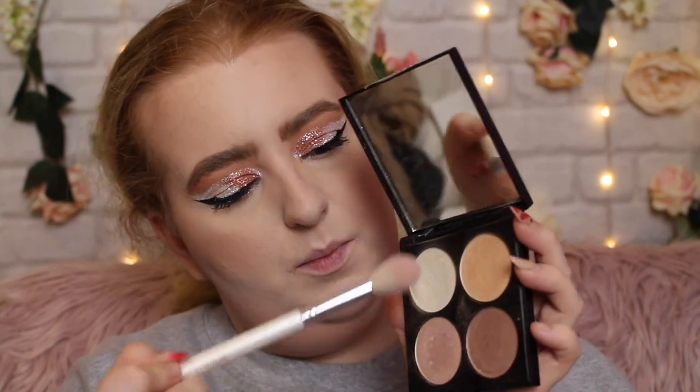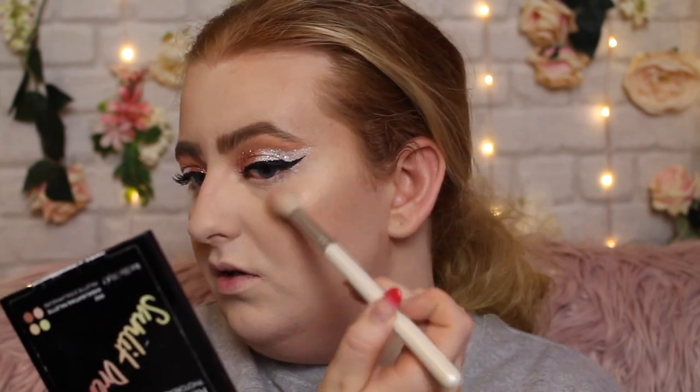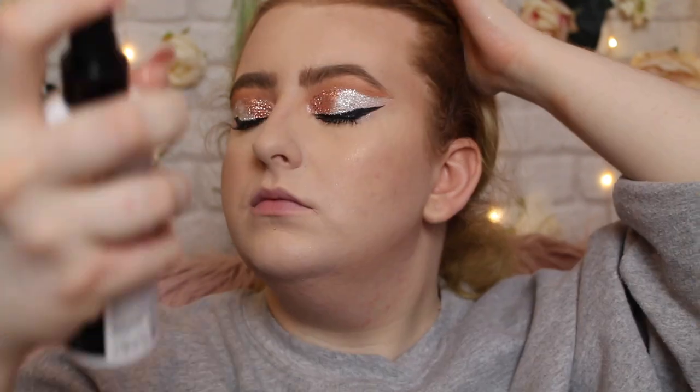Now she doesn't really have a highlight, which is offensive, but she doesn't. So I'm gonna go in with the Sunlit Dream palette from Revlon. And I'm gonna take a big fluffy brush. This is the Spectrum B08 brush. I'm just gonna take a little bit of this golden color and mix it in with the pink one. Tap off all the excess and I'm just gonna glide it over the top because I don't really want an obvious highlight. Just a little something. Okay, so that's pretty much it for the face, apart to set it. I'm just gonna use the Revolution Pro Supreme Holds Finishing Spray.